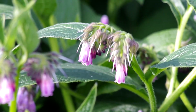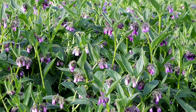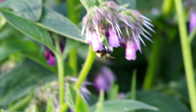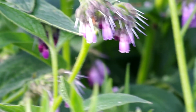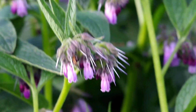So some of these bees that are presently all over the Russian comfrey, despite the fact that there's so many of them, it's often quite hard to... Here we go, we've got one. I think that might be a white-tailed bumblebee.